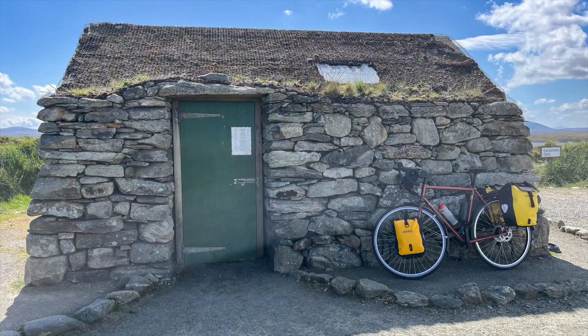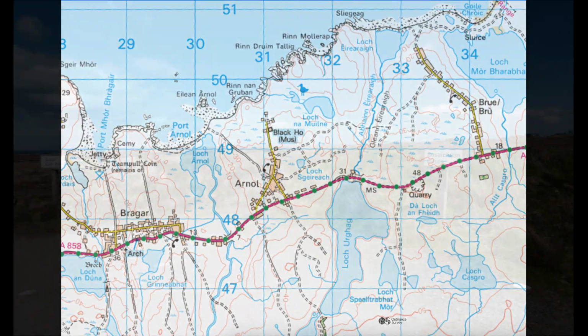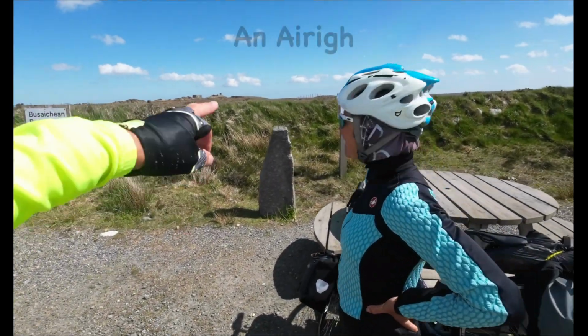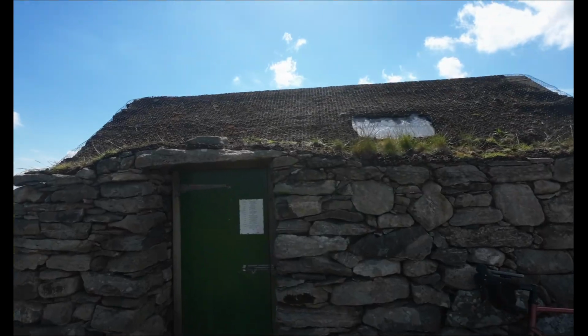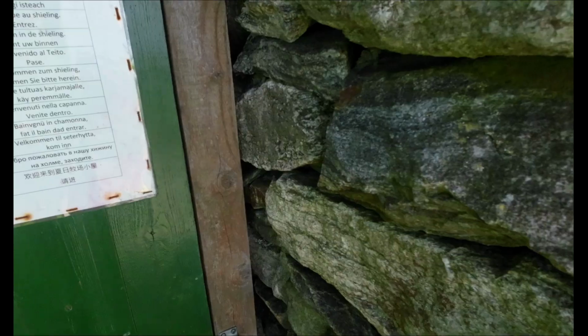It feels like we stopped a lot along this road. Next up, just off to the side of it, is a reconstructed stone shieling. I'm not even going to try and attempt the pronunciation this time. I'll pop it on the screen. These simple huts were once used as summer shelters when people moved with their livestock to graze the uplands. It's a small window into a way of life closely tied to the land.